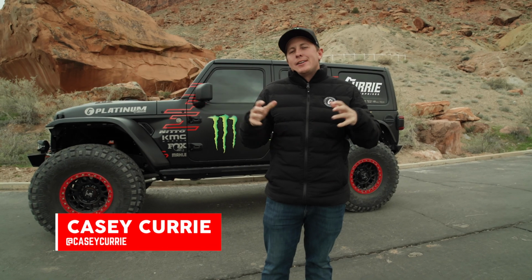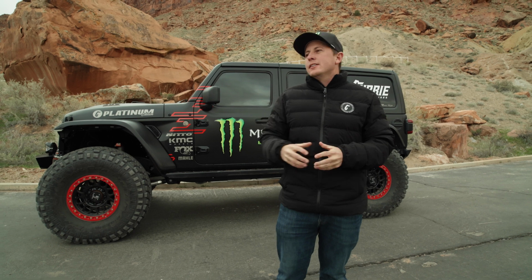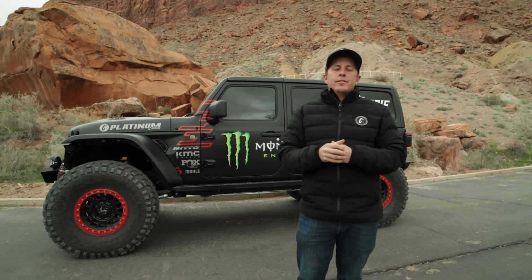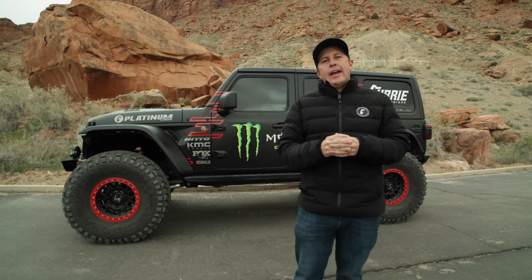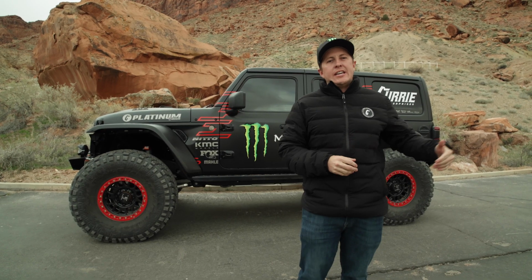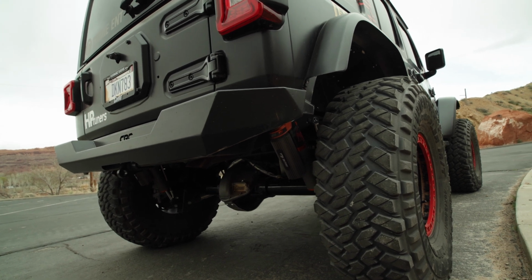Another tech tip out here in Moab, obviously performance is everything. I'm in the Jeep 392, the JL. We use everything we can to get all the advantage. And with the Magnaflow exhaust, getting rid of the complete muffler behind the rear axle allows for maximum ground clearance.